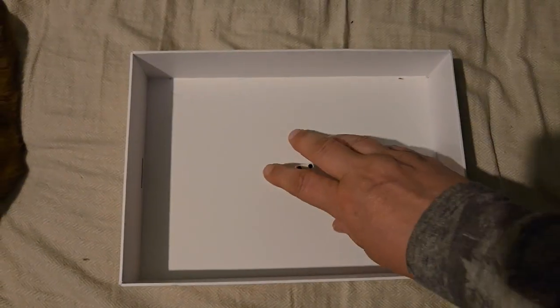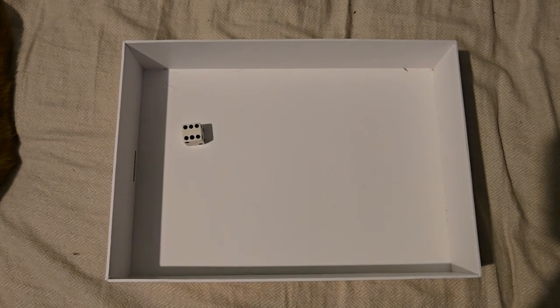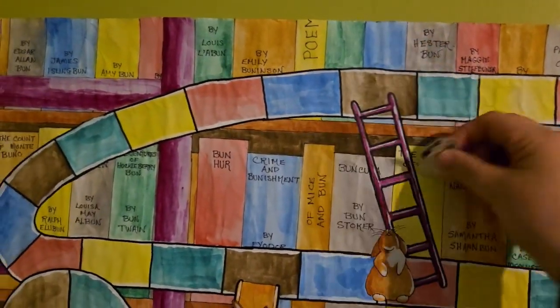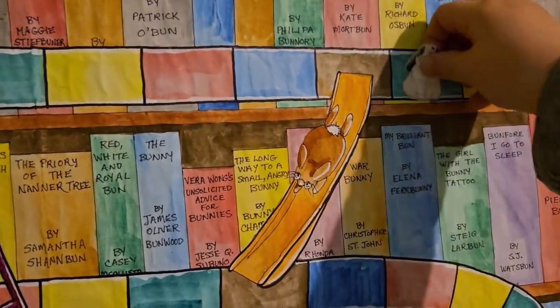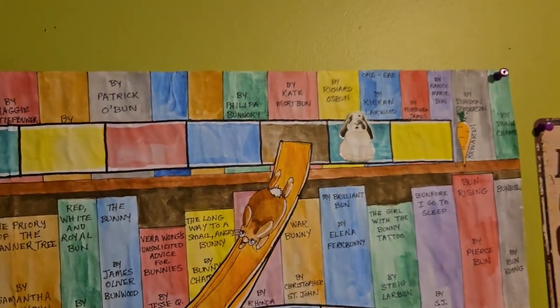All right, let's go to roll number 3. Okay, roll number 3. A 6. Let's see where that takes us. I'm getting worried about that chute. Might be in luck. 1, 2, 3, 4, 5, 6. We made it. And we're almost to our free book.